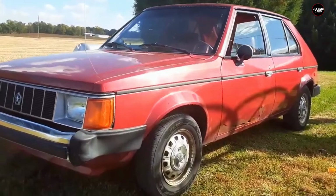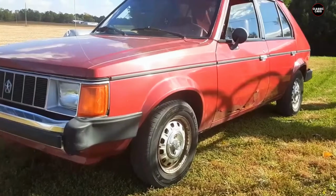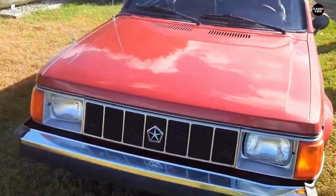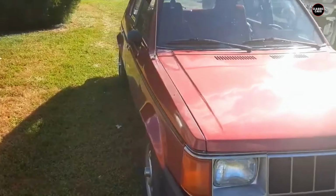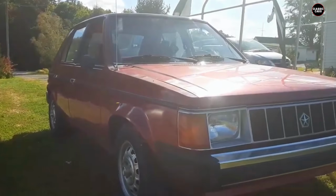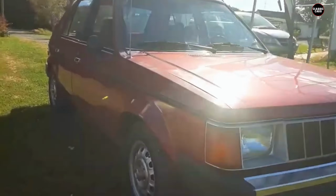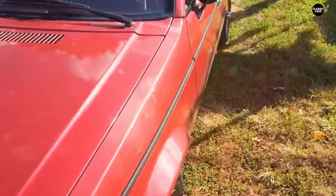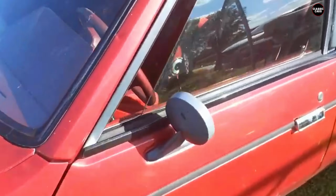While this helped with interior space and traction in wet conditions, it did little to redeem the overall driving experience. From a design perspective, the Omni and Horizon were both painfully uninspired. The boxy, generic styling was about as exciting as a cardboard box, with dull lines and a bland exterior that didn't stand out in any way.